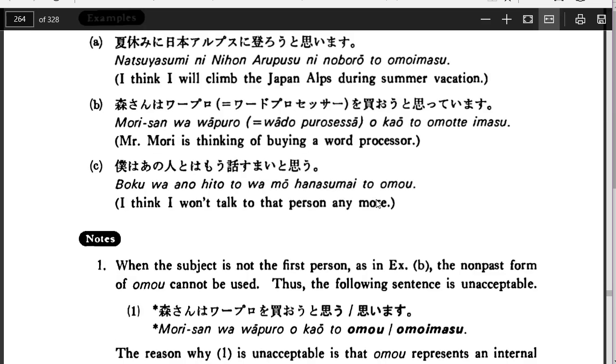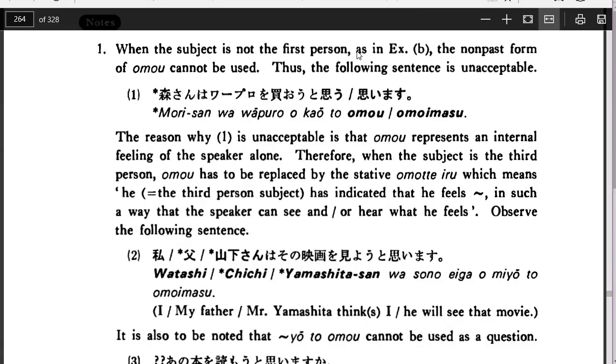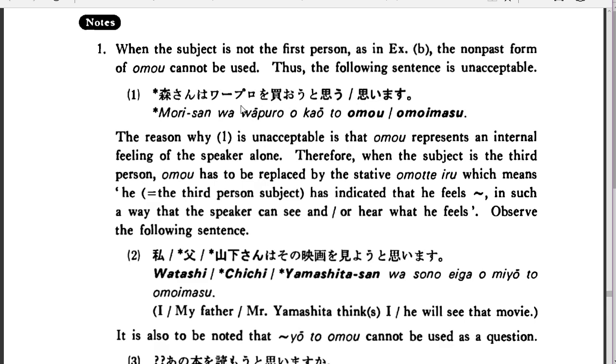Boku wa ano hito to mō hanasumai tomo. I think I will not talk to that person anymore. Okay? When the subject is not the person, as in example B, the non-past form of yō tomo cannot be used. Thus, the following sentence is unacceptable: Mori-san wa wāpuro kaō to mo.